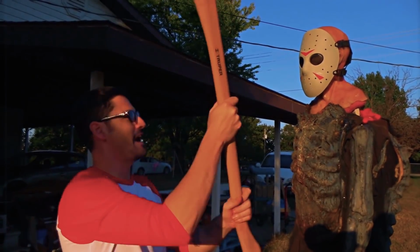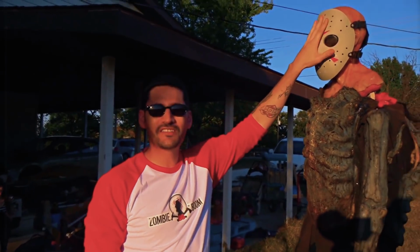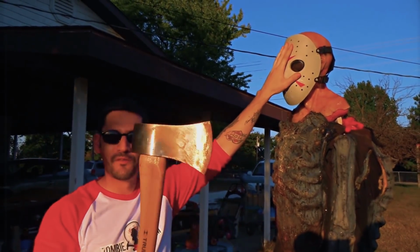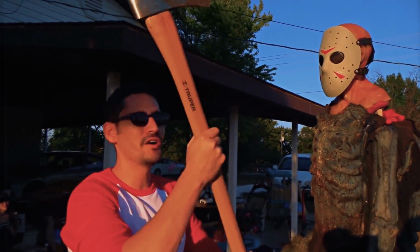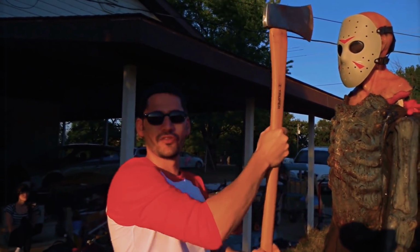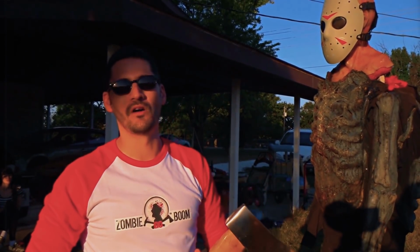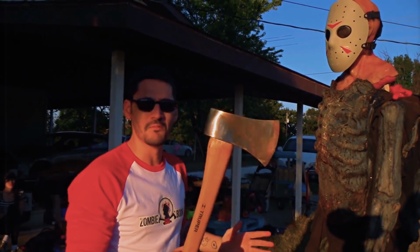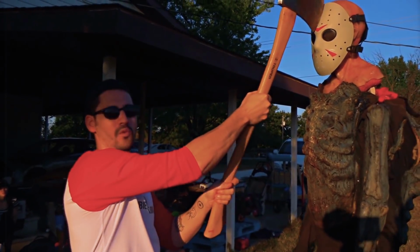Alright, now it's time for the axe to the forehead, and we have a couple of questions. 1, will Jason's mask save him from the axe to his frontal bone? And 2, how hard do I have to strike to get through it? Because again, the harder you strike, the less accurate you are. So I'm going to be giving him a medium strength strike just to make sure that I get it right here.